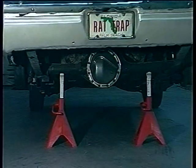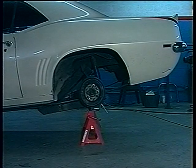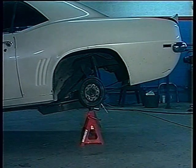After placing the car on jack stands, now is the time to remove all the existing components that will not be used. This includes fuel tank, brake and fuel lines, drive shaft, and exhaust system.